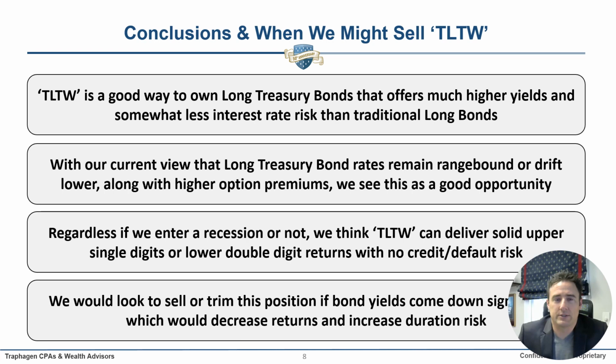And then, lastly, when we would look to trim this is if interest rates go down a lot. Right now we're getting 3.8% on the bond yield themselves. But if we do see a scenario where yields come in and now we're only getting 2 or 2.5%, that means we're getting less return for more risk. We would look to trim or sell at that point.